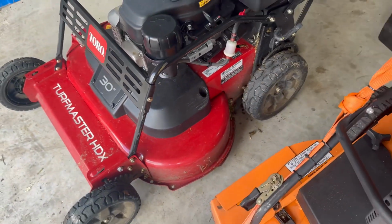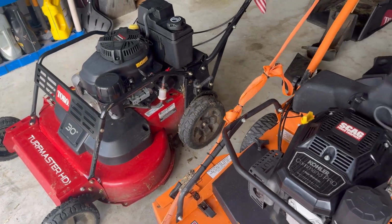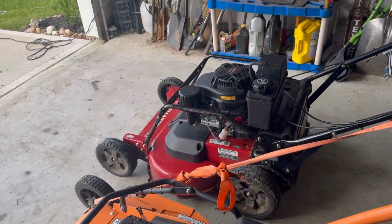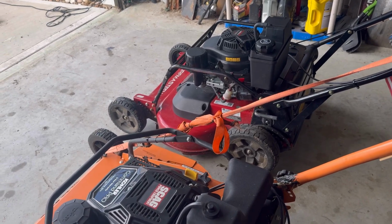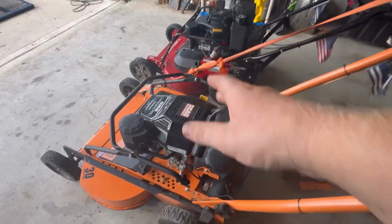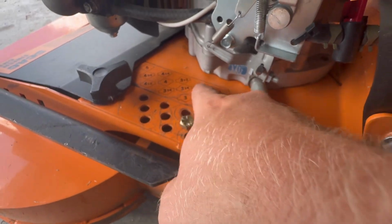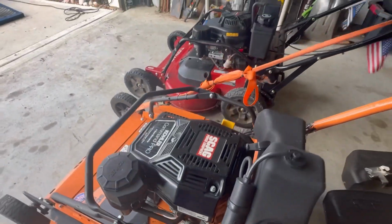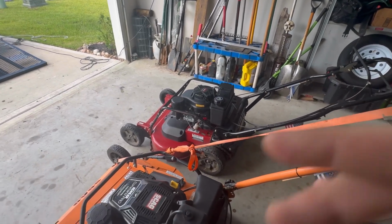I've kind of played with the height on it as far as adjusting the pitch of the deck to see if that may get me those in-between numbers, those 3 1/4, 2 3/4 heights. But that's not a for sure thing. So I've been playing with that on the Turfmaster to see if I can get these in-between numbers, the 1 3/4, 2 1/4, 2 3/4, 3 1/4, 3 3/4. You can't get that on the Turfmaster. The Turfmaster is just 1.5, 2, 2.5, 3, 3.5, 4, etc.